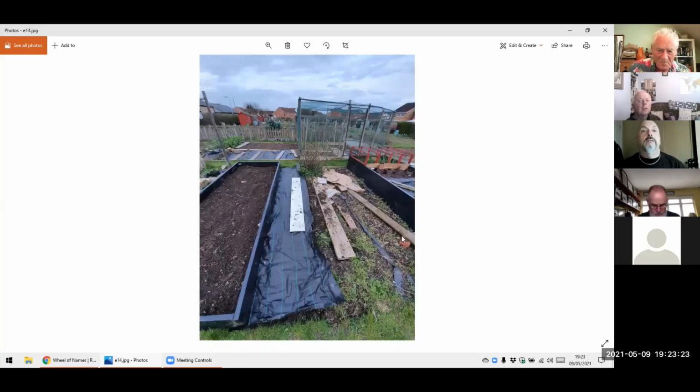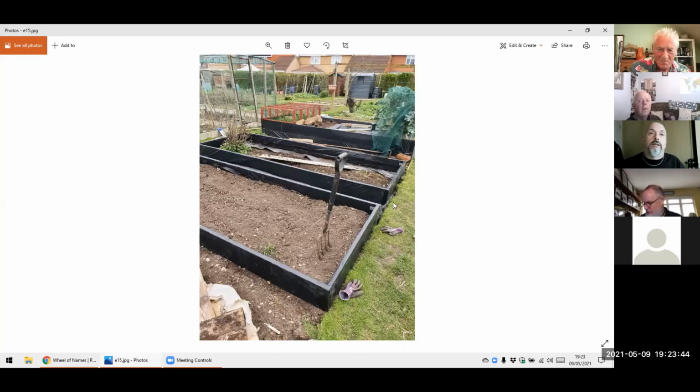Yeah, so that was the first bed, and then that had some fruit bushes in that bit of ground there. I've left one in. That's a blackcurrant, but this had another blackcurrant and a gooseberry in, which I've taken out. And there's another bed gone in there now, so that's the second bed. After watching everybody, I just thought I've got to do it.